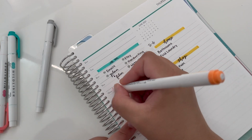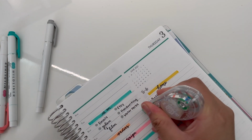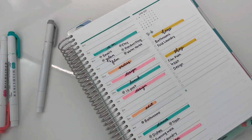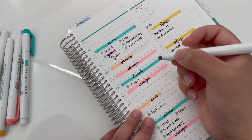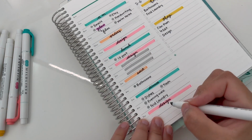So I had to white out half of the orange there, but I ended up just liking the way that looked, I guess. And I just thought, okay, maybe I'll just do a half highlight, which I might incorporate later as well in my other spreads. But I really like how a lot of the things that I'm doing in the next few days are pretty much the same, right? Designing. And I really like the way that it looks in terms of color coding. So I think I'm going to be using this for a little while, and it's actually really fast.